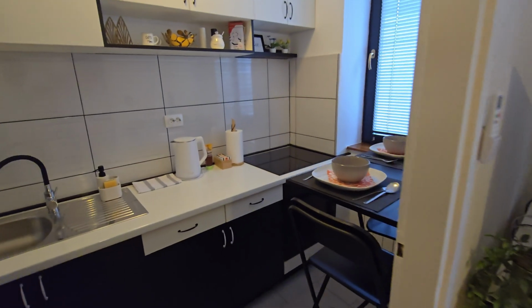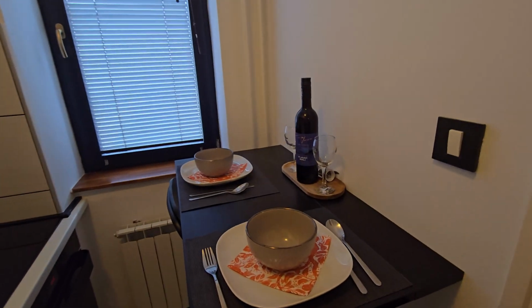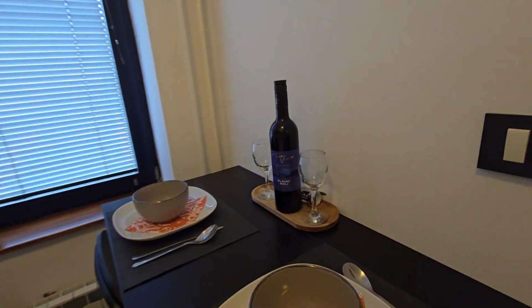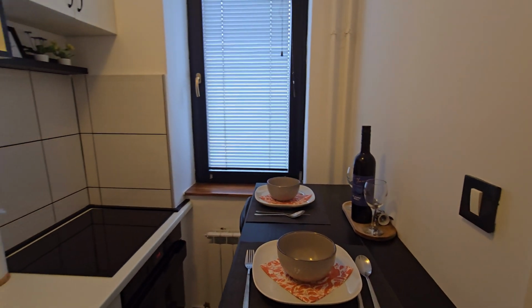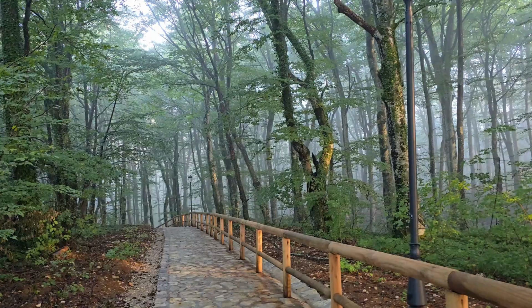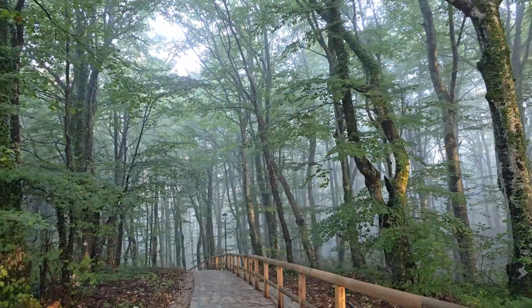Let's look at the kitchen. Whoa, there's a complimentary wine here as well. Wow, it's very neat. And the host here is super friendly. Very nice Airbnb place. The next morning, we began our final journey.